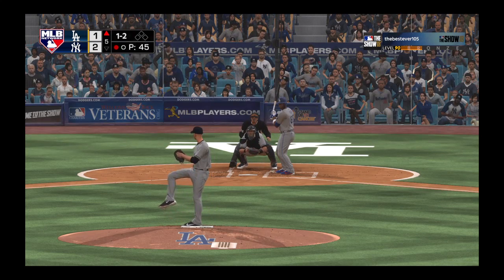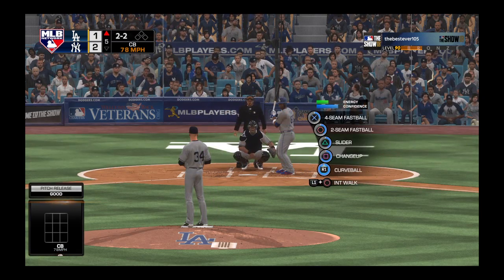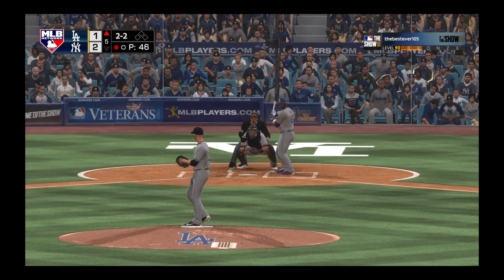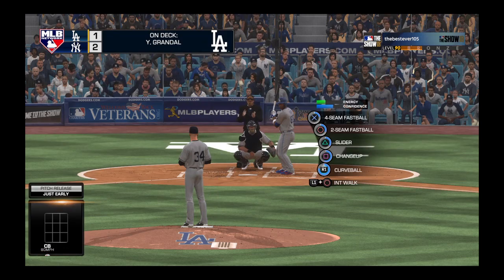Tried to get him to chase that 0-2 curveball there, but he wasn't biting. Very well could see it again here, though. 2 balls and 2 strikes now. Here now the 2-2 is looked at, and the count moves full.